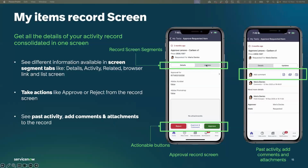For example, here we see two tabs: one is details and the other is updates. Within every segment, you could put more information. For example, here we see information specific to details only. You could create actionable buttons using the functions capability we have. So you could put here reject, approve, comment, and any other function that you may want to create.